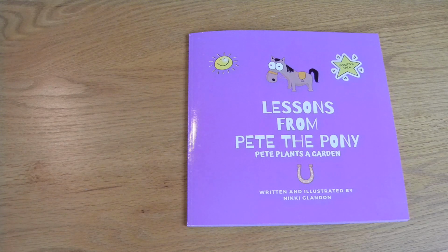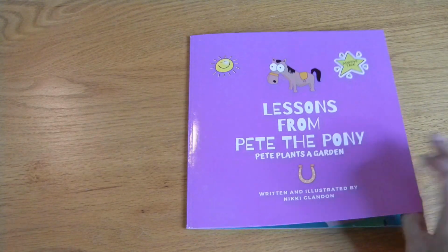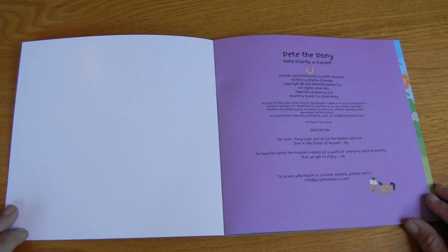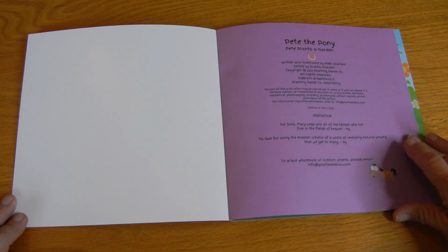Today we are reading Lessons from Pete the Pony. Pete Plants a Garden, written and illustrated by Nikki Glandon. Today we're talking about positive talk. Pete the Pony. Pete Plants a Garden, written and illustrated by Nikki Glandon. Edited by Diana Glandon.